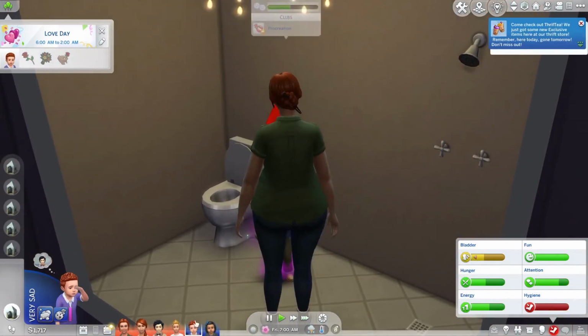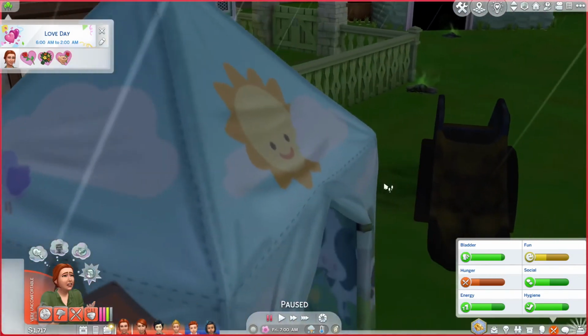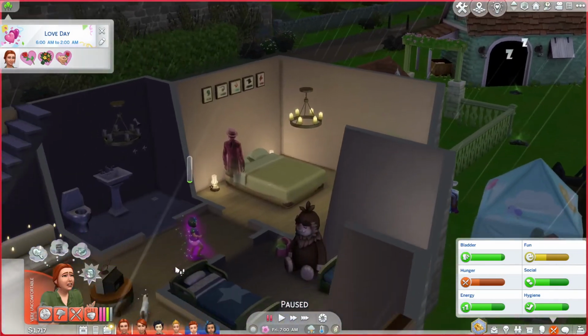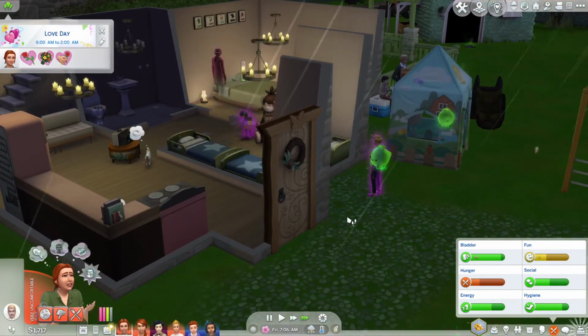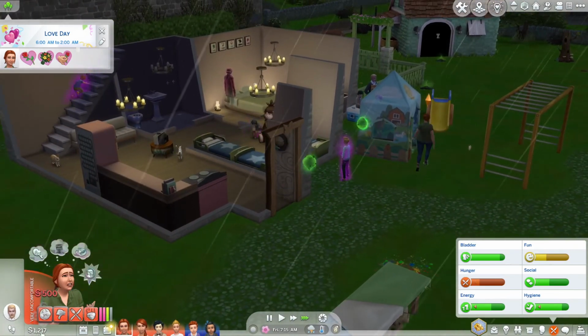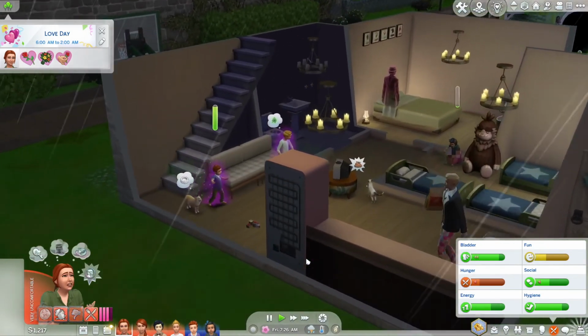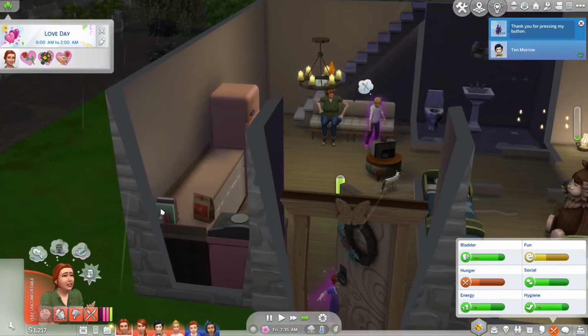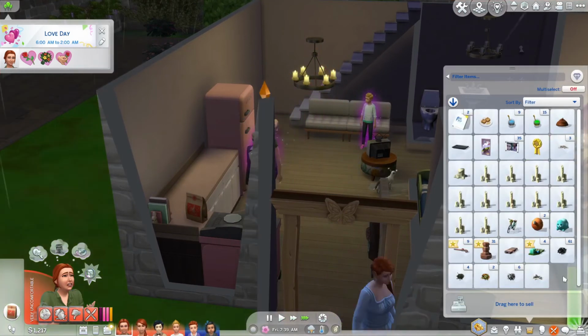No, don't give him a bath. You've got things to take care of. You need to go downstairs and accept this delivery and eat food, so you stop being so uncomfortable. Oh no! Well, that's okay. Because I can't afford to replace it because you lovely, beautiful human beings allowed me to sell those things.